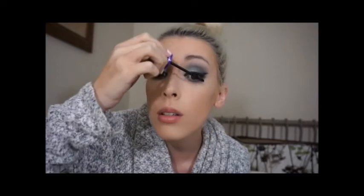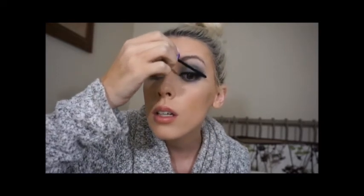Oh, and that is the Estee Lauder Sumptuous Extreme. Then I use the Revlon Dramatic Definition as well. I'm running out of that one. I normally don't put this one on top. I use it for the bottom because the brush is smaller, but I'm going to use it on the top today because I'm running out of the other one. And if you guys wonder why I go from the top, it just adds a little bit more mascara to it. So I know I have a couple weird things that I do.